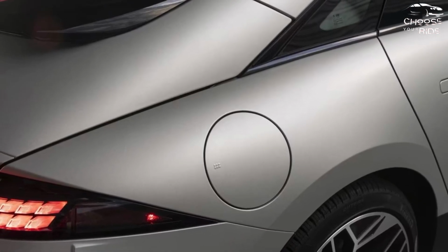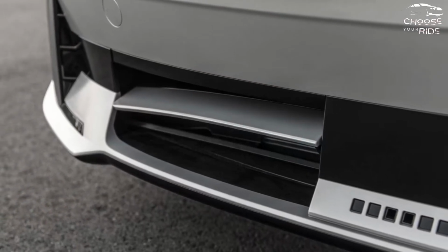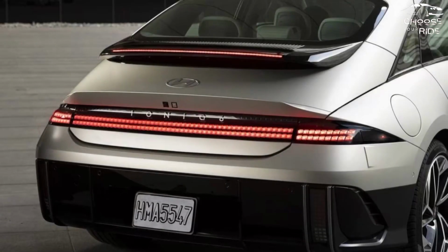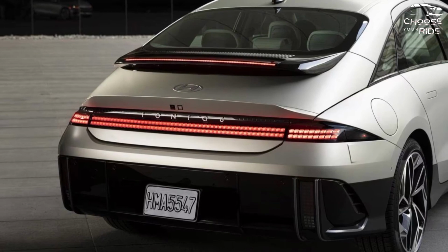Although it has 1 or 2 spare cut lines that are muted in dark colors, it is nevertheless a showcase. The dash and doors inside carry the pixelated pattern of the front end's running lights, which resemble ice crystals in a tray.